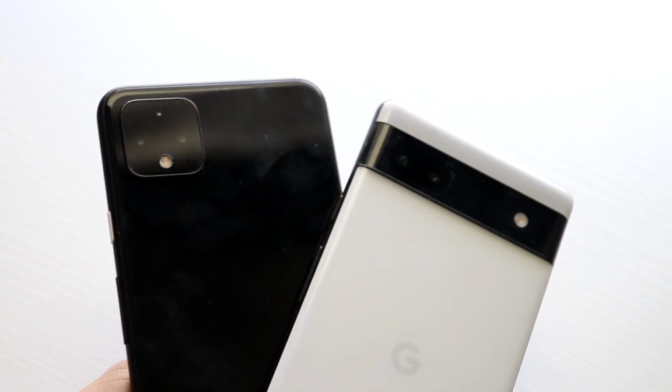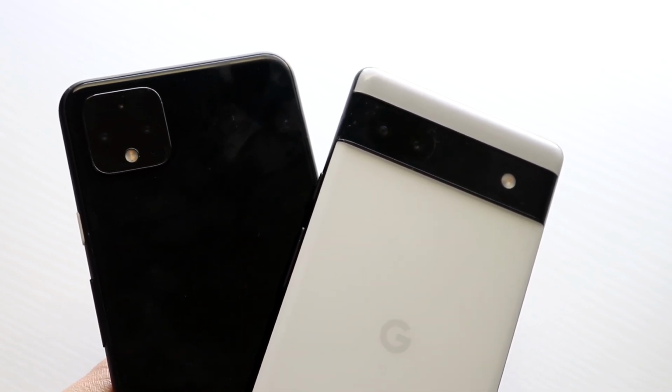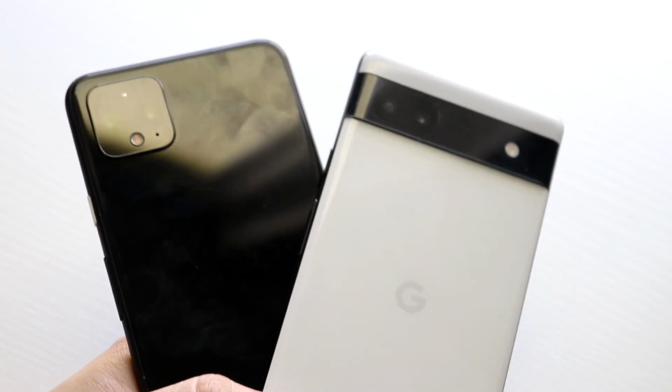Now, with the 4 XL, we are also getting wireless charging. The Pixel 6a had no wireless charging, which was very weird. I don't know why they didn't put that on that phone. I feel like they could have supported it, but that covers it up on the outside for the most part.